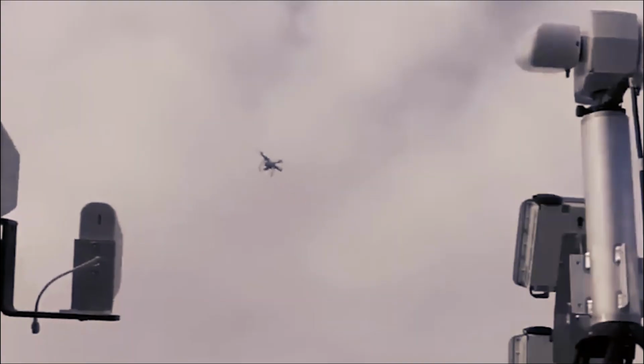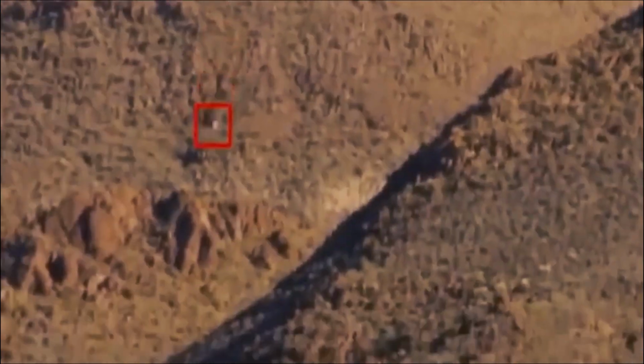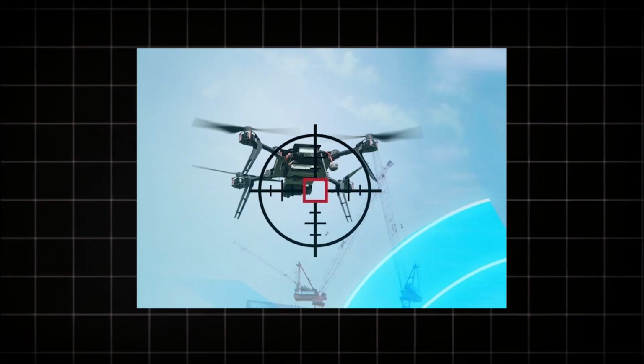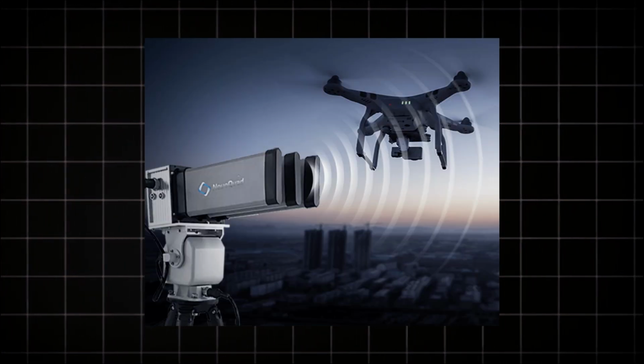Jamming is a specific type of electronic warfare that focuses on emitting signals on the same frequency as the drone's control or communication systems. This interference disrupts the link between the drone and its operator, causing the drone to lose control or become unresponsive. Jamming is typically more straightforward and involves overwhelming the target signal with noise or false information.